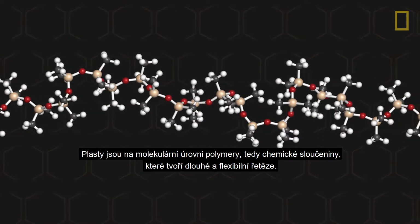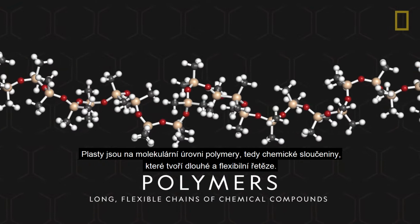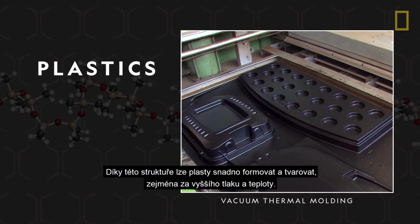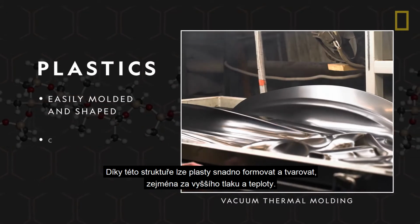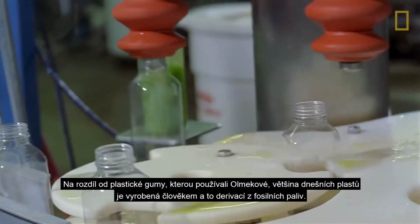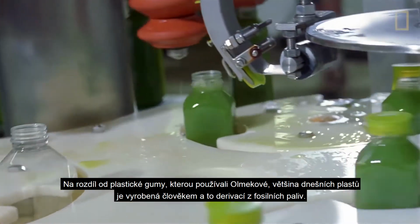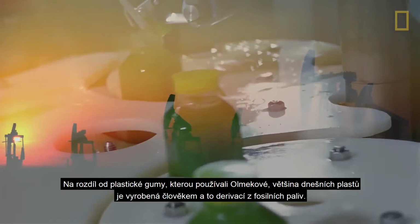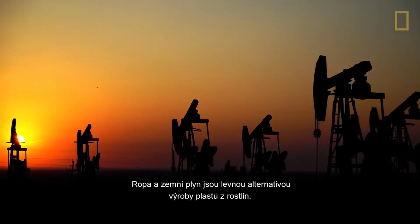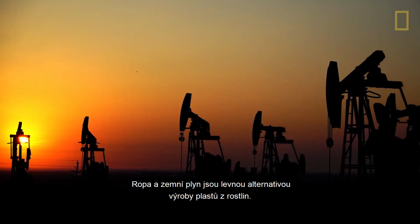On the molecular level, plastics are made of polymers, which are long, flexible chains of chemical compounds. This structure allows plastics to be easily molded and shaped, especially under heat and pressure. Unlike the rubber used by the Olmecs, most of today's plastics are man-made and derived from fossil fuels. Crude oil and natural gas are primary sources as they provide a cheap alternative to plastic made from plants.